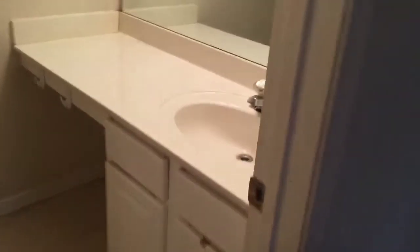So this is the master. And here's some stains on the carpet. I won't be able to take care of that. It's a nice walk-in closet. And then master bathroom, which is a little dirty, but not too bad.